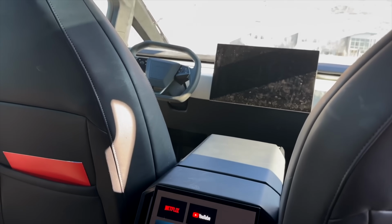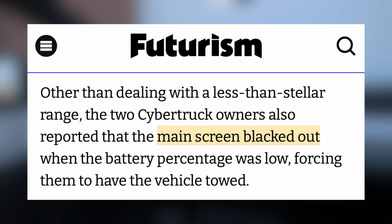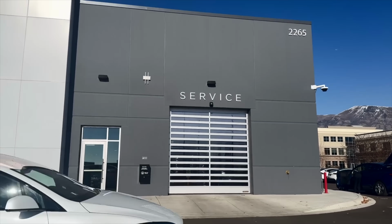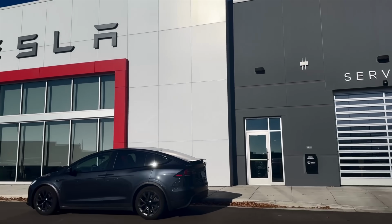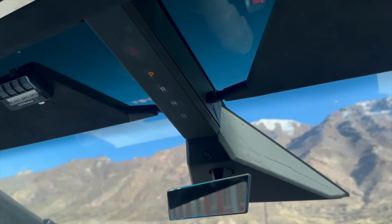As far as software goes, when I was driving the truck, I did have some problems with the screen going completely dark. Others have reported similar issues, and this is a problem given how much information and utility is tied to the center console screen. It is usually fixable by restarting the car, but in our case we had to take it to service for a fix, which meant driving for a while without basically any information. That should be fixed now for future Cybertrucks, but it was a launch issue.